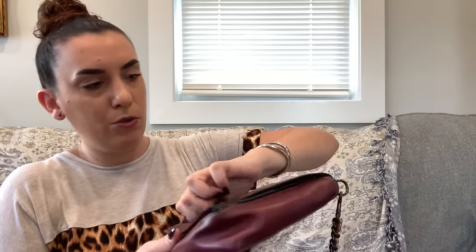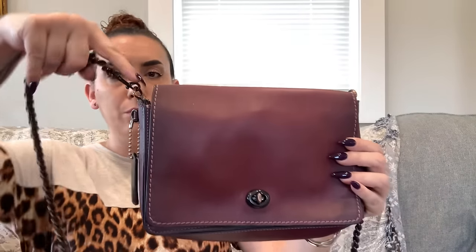Number DK20215. So you can make it a shoulder bag. You just feed the strap through this up here. So beautiful, amazing leather, gorgeous. These are listed from $150 and up, depending on color and condition, obviously. I'm gonna offer this for $100. Beautiful, absolutely gorgeous.